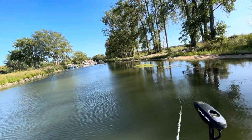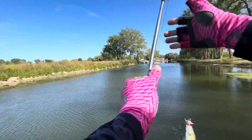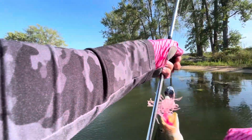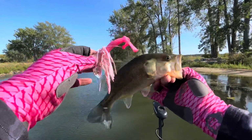Fish one bait in and one bait out. There he is. Yep, little one. Dang. Because they're loaded in here. There they are. Check that out. Pink slobber knocker. Maybe one day Berkley will make it standard. Until then, I'll just keep dying it myself.